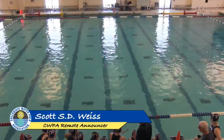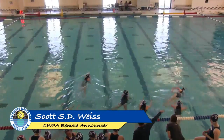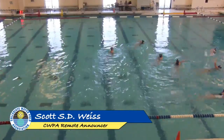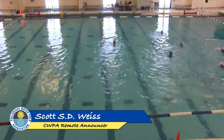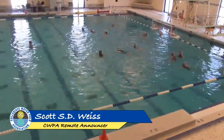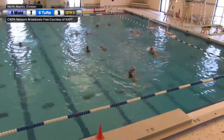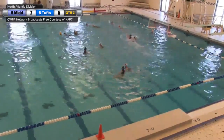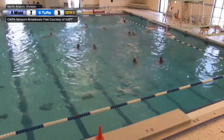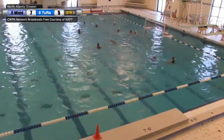So we have a good one here. Middlebury, I believe, in the lead. So now out of the timeout. More prepared today than they should. Middlebury with the ball. And now Middlebury getting the pressure from Tufts. Inside for the hole. Oh, that's a good feed to the side. And that is dangerously close to the rope. And I believe a corner will be awarded.